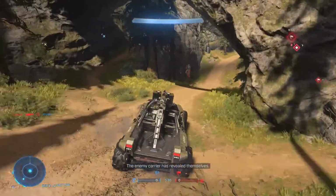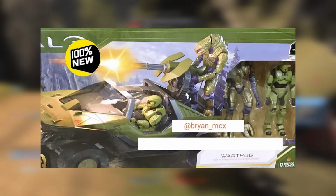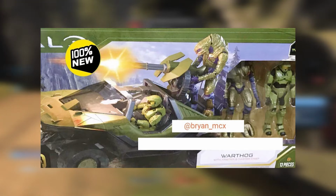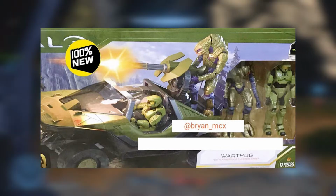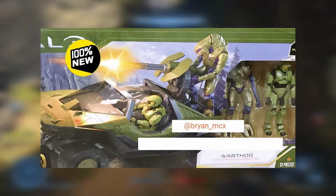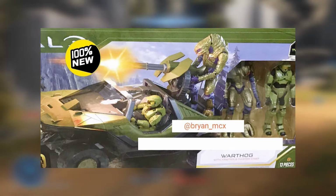Rounding out the vehicle sets, we have another leak, this time featuring another Warthog just like the one we had way back when, but this time featuring Chief and the Arbiter from Halo 3, and this set also looks awesome. I really like this. Having an Arbiter in this scale is sweet, and kind of bridging the gap between the older games and Infinite by including this set is super cool, and obviously it's going to be reminiscent of the Warthog run at the end of Halo 3, but I think this is super cool.